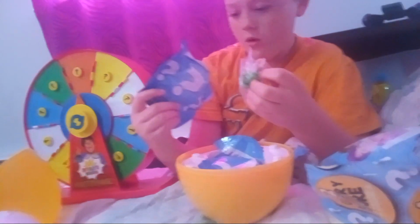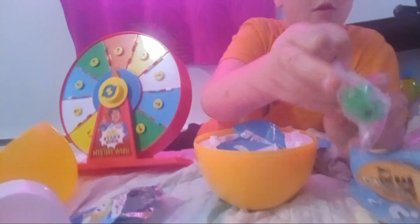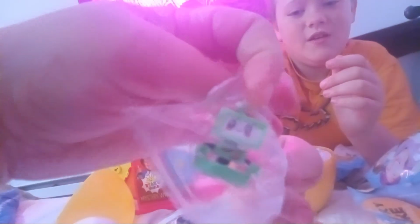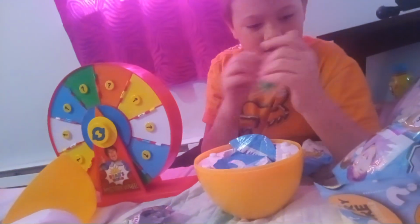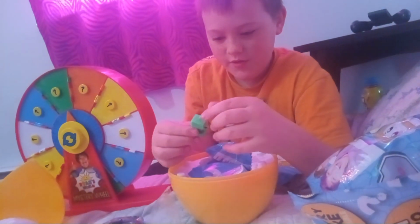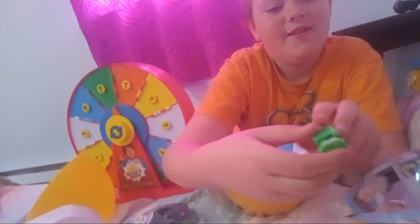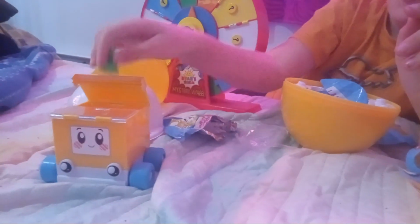Green. Oh, he's adorable. Look. Take him out of the packaging. Oh, it's a little Wally robot. Looks like that little robot called Wally. Remember that movie? I don't think it's Wally, but that's really cool. Thank you. Ooh. I put them all in there.